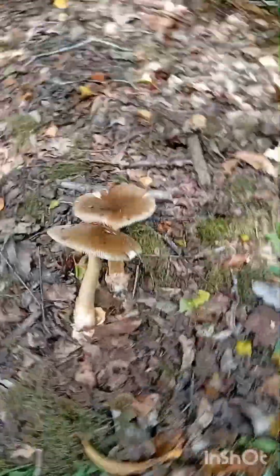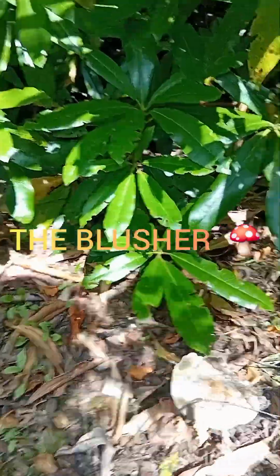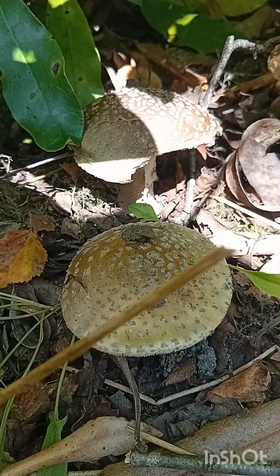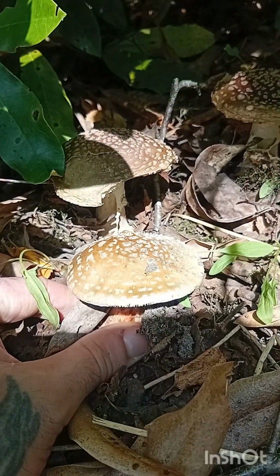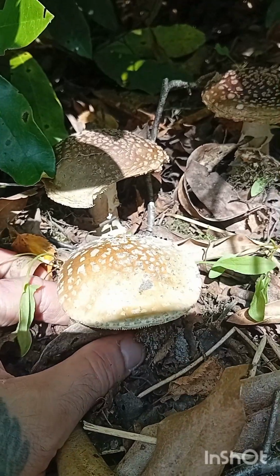Please be 100%. And then we've got another member of the Amanita family here, which I've done before, but there's a group of them here. They're beautiful. This is actually what we call the blusher. Same family, similar to the fly agaric, but you can actually eat these ones. But these have to be cooked really well also. They can cause anemia.